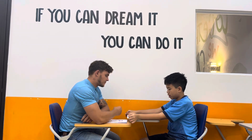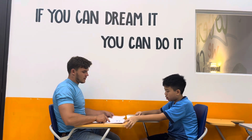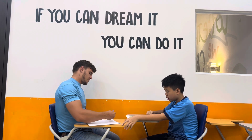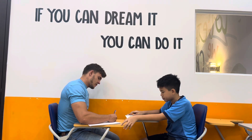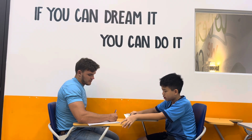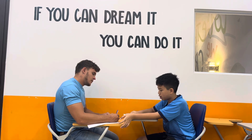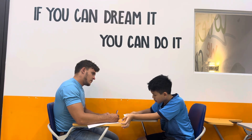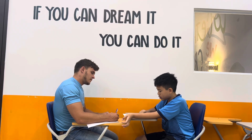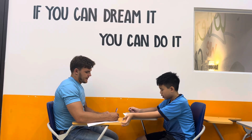Yes. In this picture one, there are two fish. First, in this picture two, there are three fish. In picture one, there is an ant on the tree. But in picture two, there is a spider on the tree.